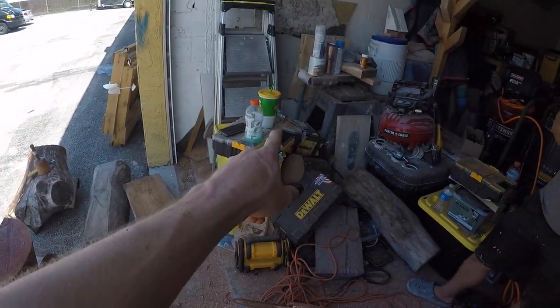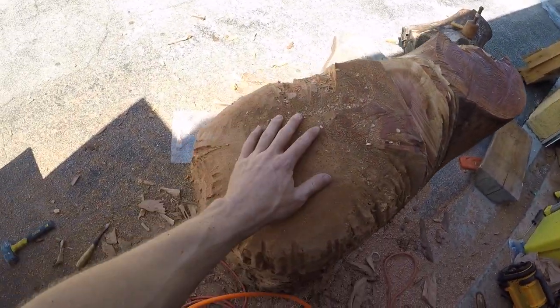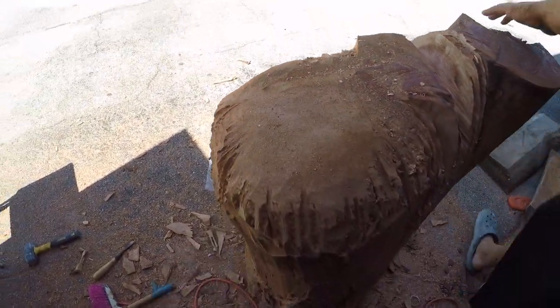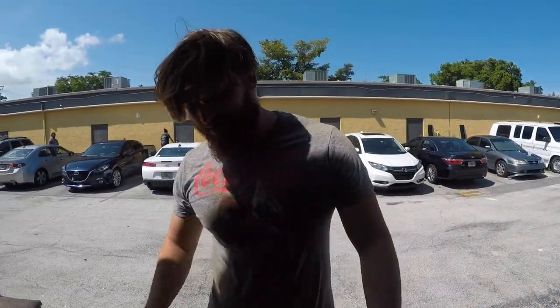What is that tool called? What exactly does that do? I would say grind, I guess. It kind of grinds it down. Because when we sand is when we use a real fine paper to get it pretty, basically.